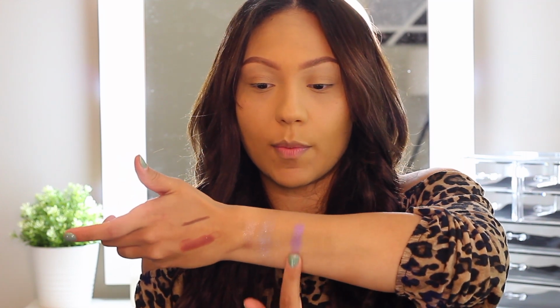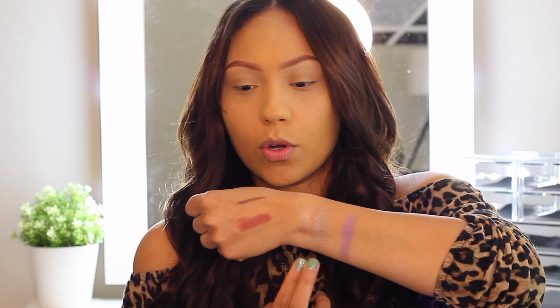And then I'm going to do the color Iris, which is that deeper purple. This is what it looks like on my finger, and this is what the swatch looks like. So this actually shows up the most, which makes sense. It is the darkest shade. All of them are very pretty, but these two are swatching much softer than they actually look like they would. I thought they would have been a chunkier glitter. And then this one is more pigmented, but they are very soft.